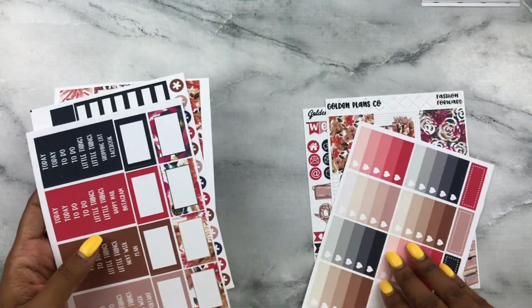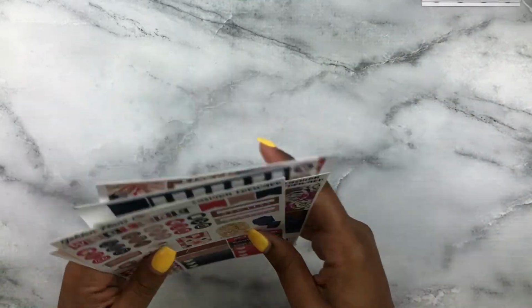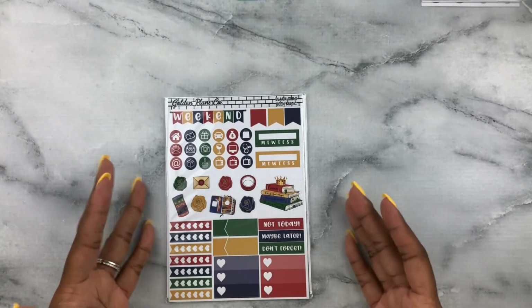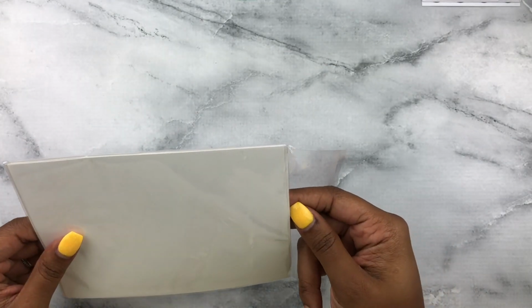I do like the change in that font. If that's even a change, or maybe I haven't seen a kit in a while. That could be it too. And then this one is one of my favorite kits that she's come out with, seriously.